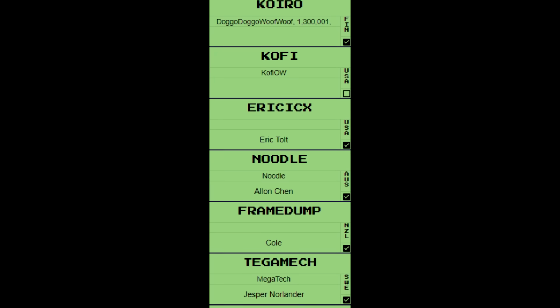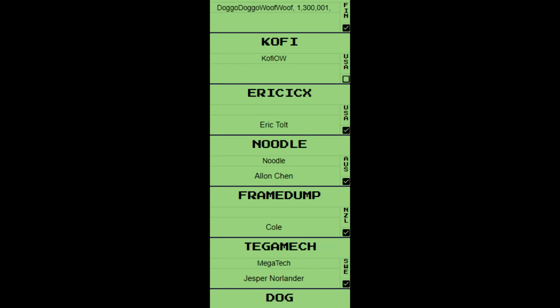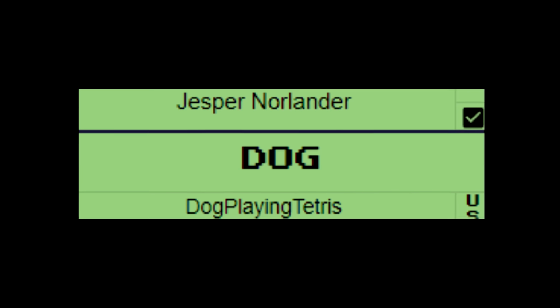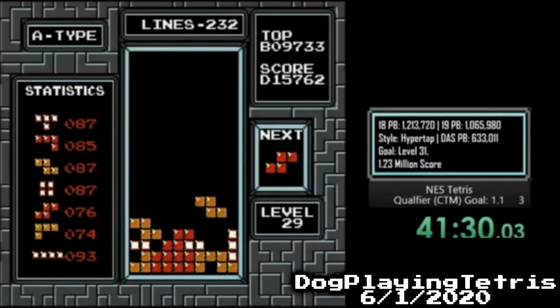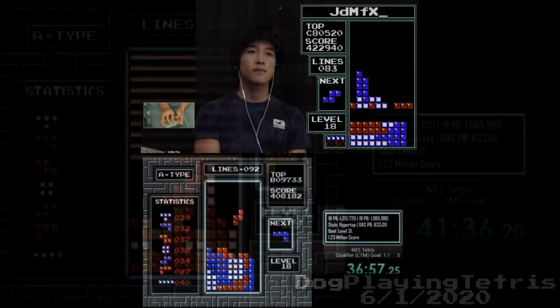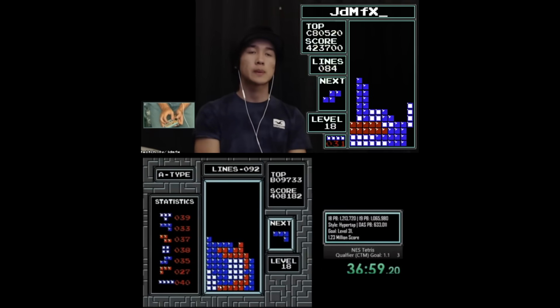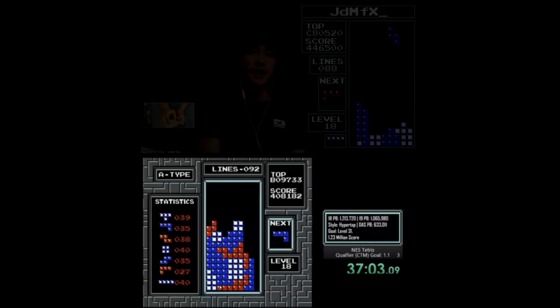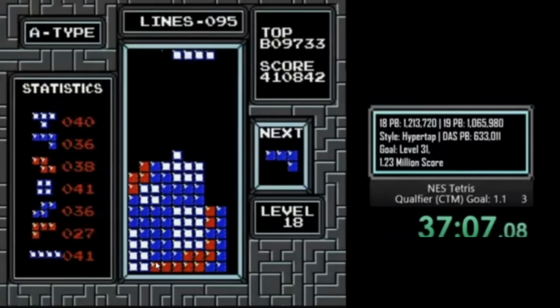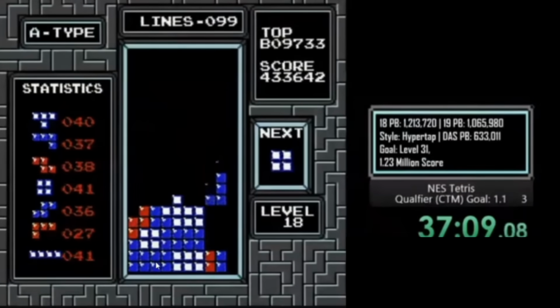And while there were many new players getting into the game, one stood above the rest. His name was Dog Playing Tetris. In June 2020, he became the second person ever to achieve a score of 1.3 million. He was trying to get 1.4 million alongside Joseph, and while Joseph stopped playing after his unrecorded 1.4, Dog continued trying. He was perceived as the most likely person to pull it off.